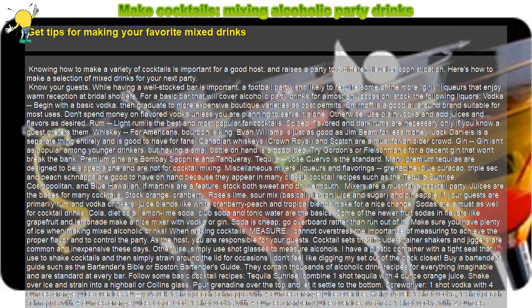I have a plastic container with a tight seal that I use to shake cocktails and then simply strain around a lid for occasions I don't feel like digging my set out of the back closet. Buy a bartender's guide such as the Bartender's Bible or Boston Bartender's Guide. They contain thousands of alcoholic drink recipes for everything imaginable and are standard at every bar.